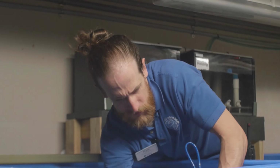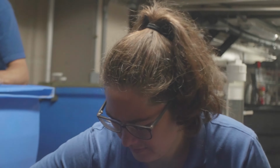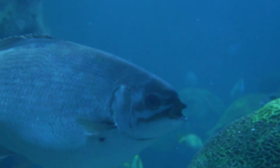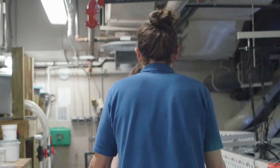6 Bermuda Chub from our grow-out system into Stingray Bay. These fish were actually collected as eggs. We collected eggs from the Secret Reef exhibit, this exhibit behind me. There's a large population of Bermuda Chub in that tank, and they're what's called a pelagic spawner. So they're releasing sperm and eggs into the water.